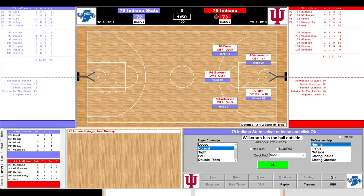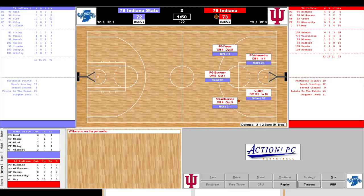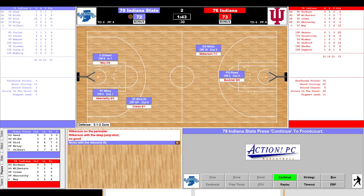Wilkerson has the ball on the outside. We'll stick with our 2-1-2 zone. Wilkerson on the perimeter, he takes the deep jump shot, misses! Nix with the rebound! With a minute 43 to play, Indiana State has a chance to take the lead here.